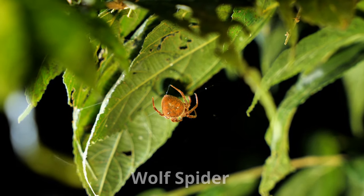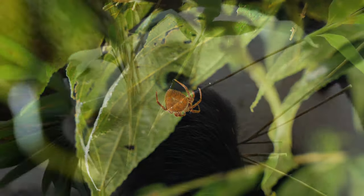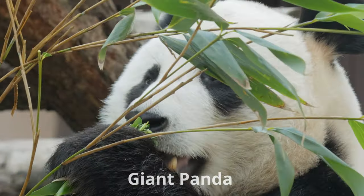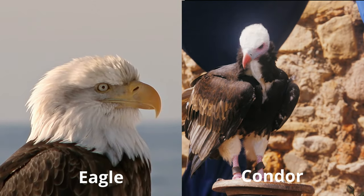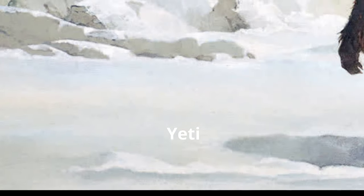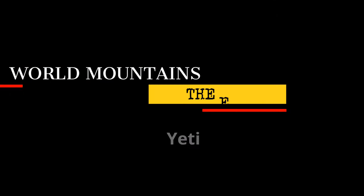Mountain animals come in many sizes and shapes. The tiny wolf spider lives in the mountains of North America. The much bigger giant panda makes its home in the mountains of China. Many birds, such as eagles and condors, fly through the air above mountains all around the world. Some mountain animals are probably myths. Local people in the Himalayas tell stories of a huge ape-like creature called the Yeti. No one has been able to prove that the Yeti is real.